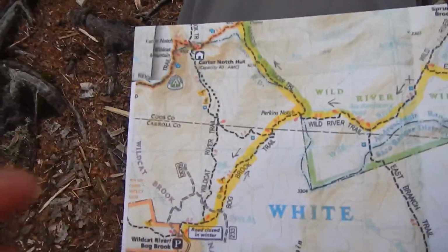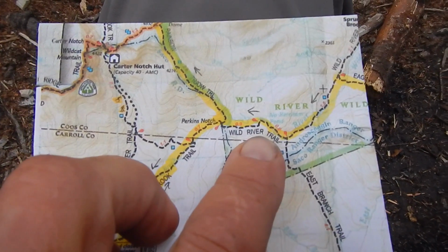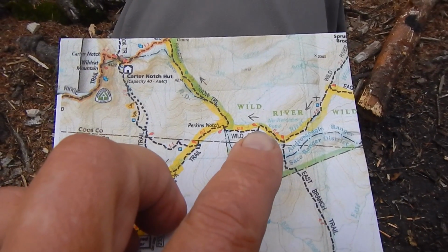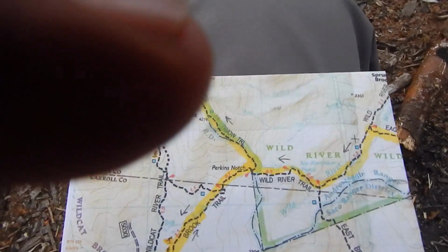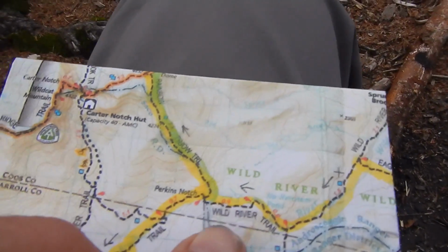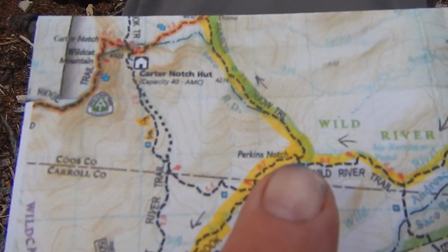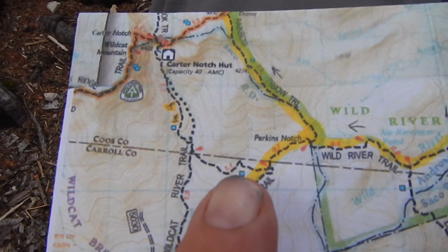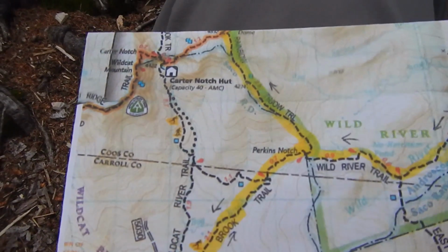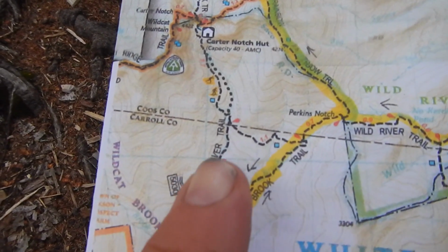I'll give you an idea of what we plan for today on the map here. We are on the Wild River Trail, right about where that little blip goes north-south. That's where the tent site is. We're going to continue through Perkins Notch and down to where it meets the Bog Brook Trail. But we're not going to take the Bog Brook Trail. We're going to continue on the Wild River Trail until we come to the junction with the Wildcat River Trail, not to be confused.